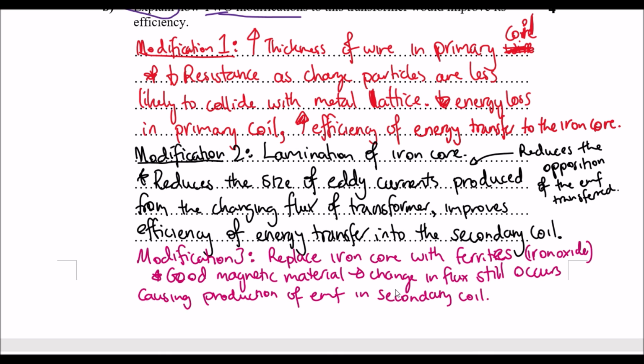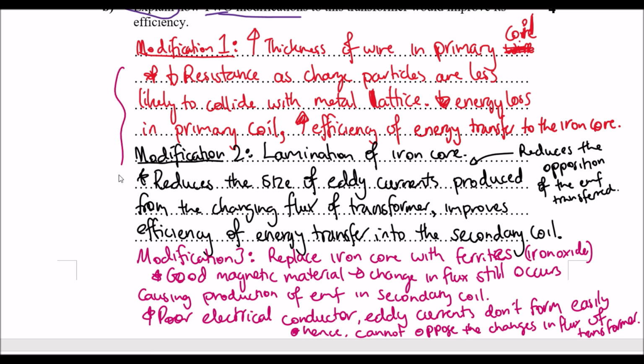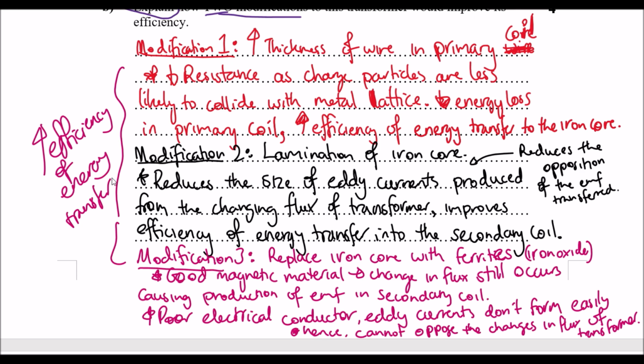But because it's a really poor electrical conductor, the eddy currents cannot transfer around the core to oppose the changing fluxes between the two coils, okay? So because of that, it won't oppose the change in flux we're causing in our transformers. And so all these modifications will improve the efficiency of transferring energy. Okay, so hopefully that gives you a better detail of how law of conservation of energy works with transformers, and also how the efficiency of transformers can change depending on the types of modifications used for it.